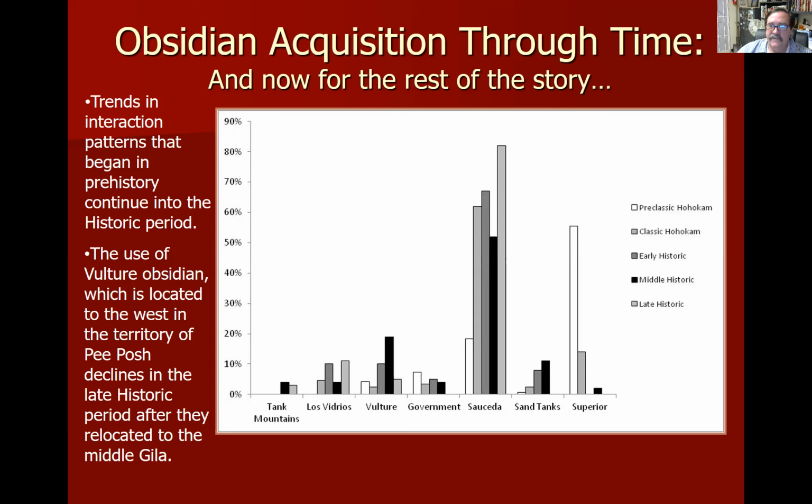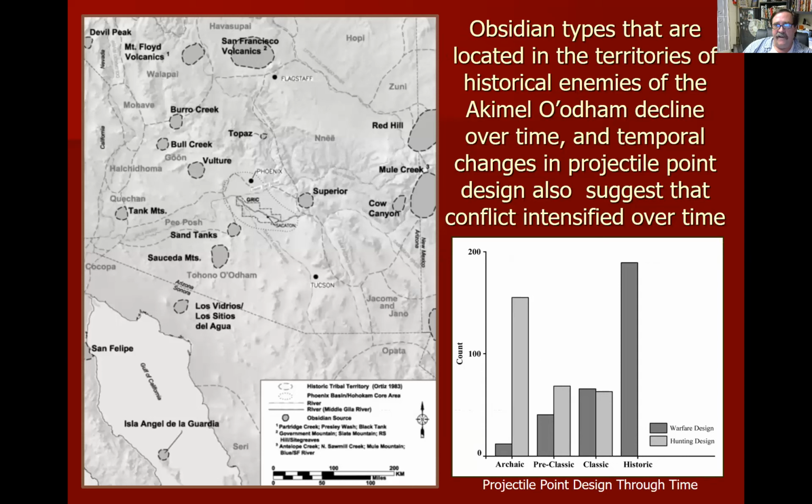And to flip ahead to the next slide here, the general pattern that you see is that materials that are in the territory of people who are allied with the Akimel O'odham here in the Phoenix Basin, such as the Tohono O'odham, who are very closely related, share the same language, and very closely interact with the Akimel O'odham. By the late historic period, those are pretty much the only folks that are allied with the Akimel O'odham. And the Pee Posh, who are also closely allied with the Akimel O'odham, relocated in large part to the Gila River in the early 1800s.